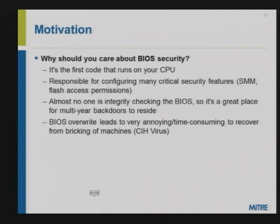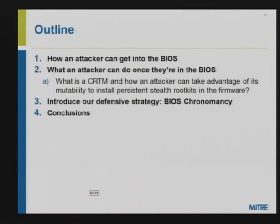Additionally, almost no one is actually integrity checking the BIOS, so if you're a wily hacker and you actually get access to install a firmware rootkit, chances are you have a multi-year backdoor presence at your fingertips. Additionally, from a malicious standpoint, a la the Chernobyl virus that was released some time ago, having to recover from a deleted BIOS is a very time-consuming and expensive procedure in terms of hours lost recovering the system. So here's our agenda that we'll cover today.